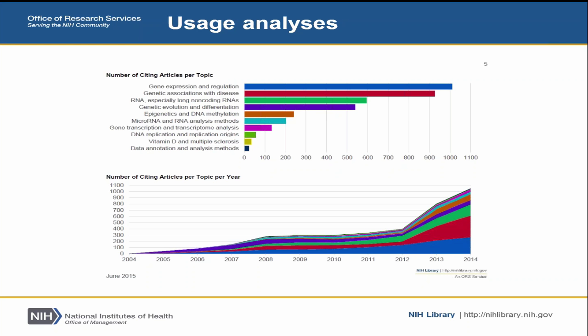But what we found the most interesting is in the chart at the top, we found there's been a large increase in the number of publications on genetic associations with disease. In the chart at the bottom, we're charting the number of citations per topic per year to this particular data set. And as you can see, starting in 2012, 2013, there's a huge increase in the number of publications finding genetic associations with disease based on this Encyclopedia of DNA Elements. This is really one of those success stories that we're able to show to NHGRI and others at NIH to see how this particular data set is being used and where we might be able to focus research in the future.